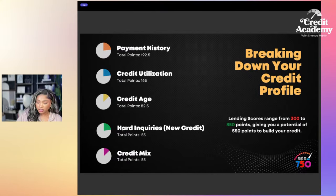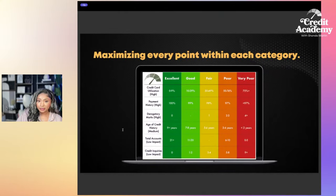Now, so you guys see the point breakdown. But I wanted to go further into that so you understand what you have to do in order to obtain all of, or most or the majority of, the points that are allotted in each category. Okay. So this list is a little out of order, but I'm going to explain it in the same order that we just talked about, right? So payment history, like I said, that's 35% of your credit score, also worth up to 192.5 points.